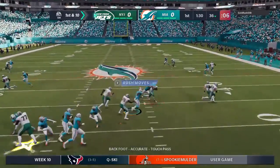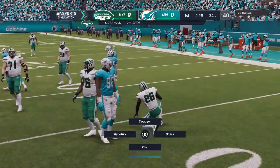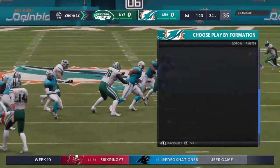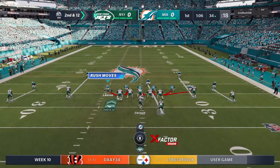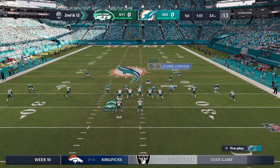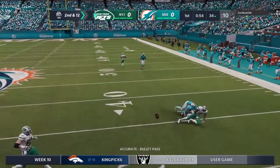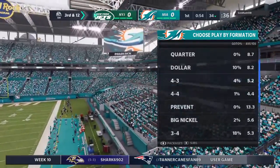Now it's Darnold, a screen to Bell, and he will lose yardage back to the 34-yard line. That one unable to develop, never got going. A loss of a couple, and it's 2nd down at the 34-yard line. 2nd and 12 after the first down pass play went backwards for 2 yards. Out of the shotgun, here's Darnold, and this one incomplete. Too much contact to hold on to that one, and it's 3rd down.